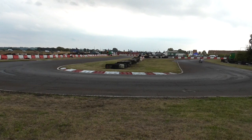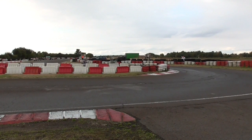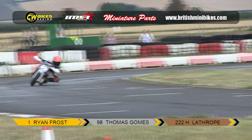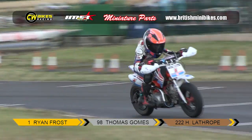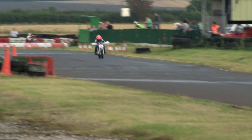We'll wait and see in a moment as Ryan Frost, all on his own at the front, holds on to the lead. And it looks like Lathrop's gone through to second, so the pressure pays off for Harvey Lathrop as they make their way up towards the final few corners. And now Thomas Gomes in third place, number 98, tries to fight back. So Ryan Frost, your race leader. Thomas Gomes was in second place, but it looks like Lathrop's gone through into second.